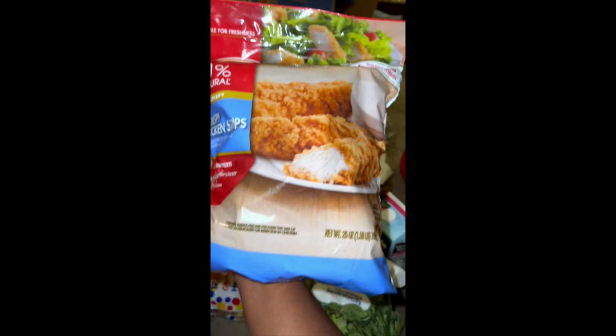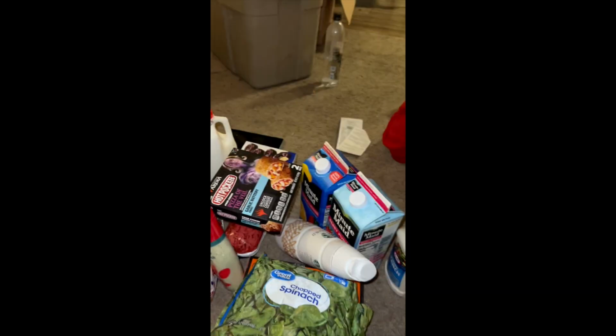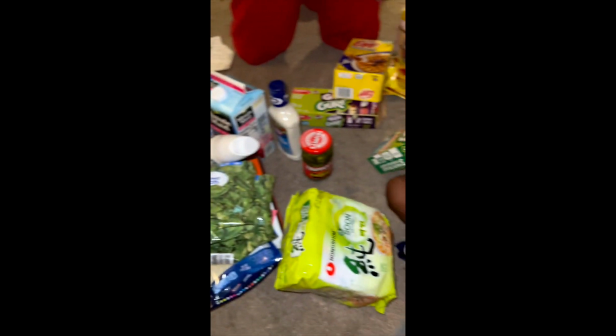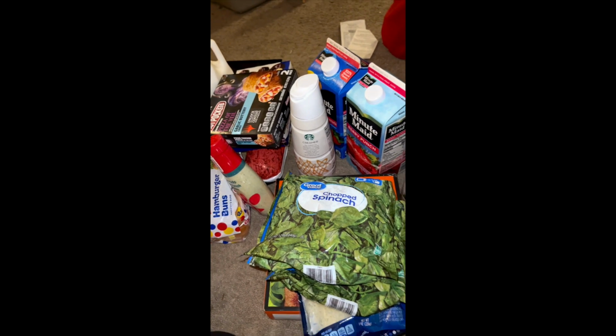I got two of these crispy chicken strips. I already showed y'all this. I did that one first. So that was all of what we had got. It was a whole lot of stuff going on here. I think that's it.